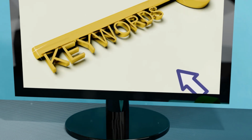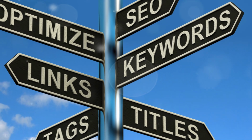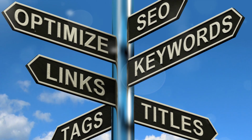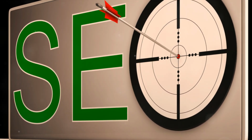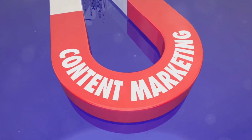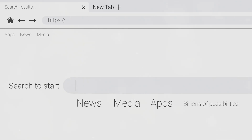The Keyword Suggestions feature provides you with a list of related keywords, helping you to diversify your content and reach a broader audience. By targeting the right keywords, you can save significant time and money. Instead of shooting in the dark, you're now tailoring your content to meet the needs and interests of your audience. With Google Keyword Planner, you can ensure your content is seen by the right audience.